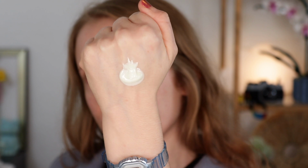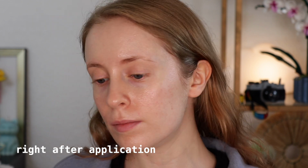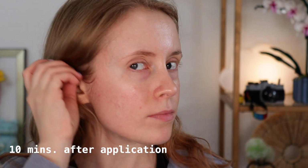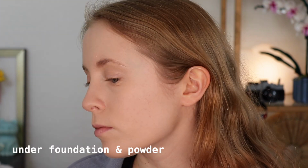I did find it to sink into my skin really nice and quickly, but it definitely wasn't moisturizing enough on its own. Under makeup, I did find that my makeup just looked a little bit dry. It just didn't provide enough moisture for my skin. So this is definitely one that I would have to pair with another moisturizer underneath. But again, because it stings my eyes, it's just really not going to be my go-to for the face.